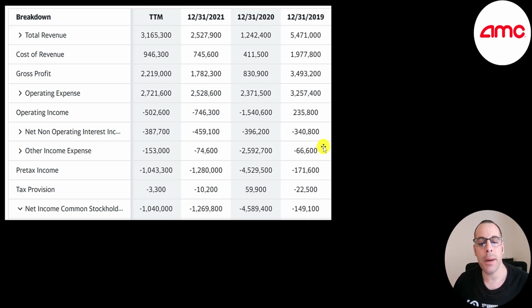Then you have other income and expenses. These are all the gains or losses not part of the company's core operations. They did have a big negative in 2020 due to a large asset impairment. Below that is their pre-tax income, then their taxes, and the bottom line of the income statement is their net income, which is negative every year.